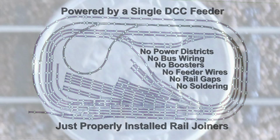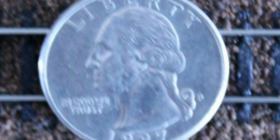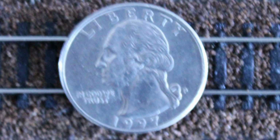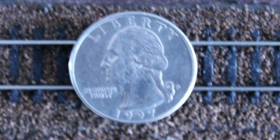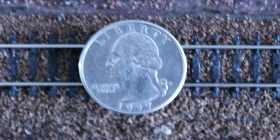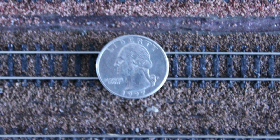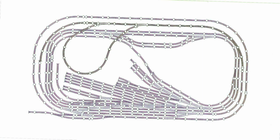One safety note at this point: if you attempt a layout similar to this, make sure to perform the quarter test almost everywhere on the layout, particularly the farthest reaches from the power feeder, to make sure the system's short-circuit breaker functions properly in case of derailments. This is a must if you take these kind of shortcuts.